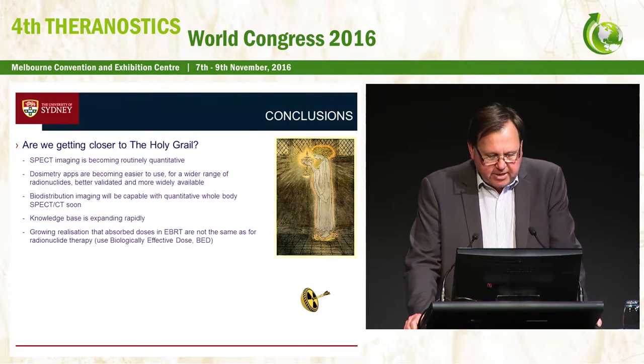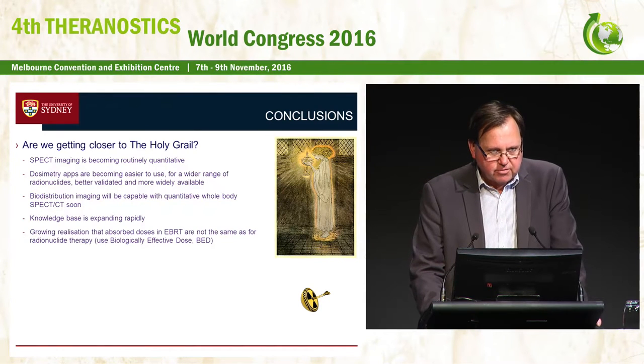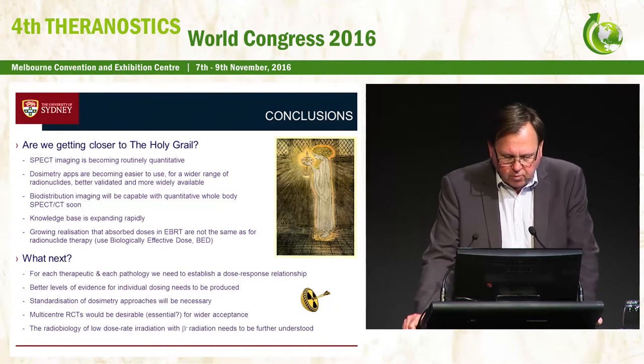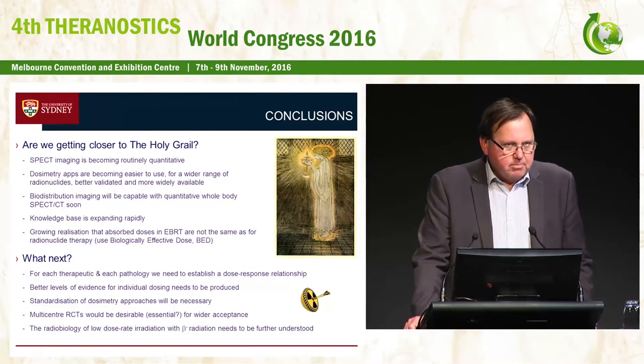Our knowledge base is expanding rapidly, and there's a growing realisation amongst all of us, I think, that we need to move away from EBRT thresholds and also thinking about it like external beam radiotherapy, thinking more about the biologically effective dose. So what next? Well, for each therapy, each pathology, we need to establish the dose-response relationship. We need better levels of evidence.